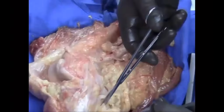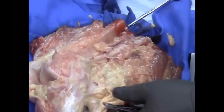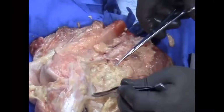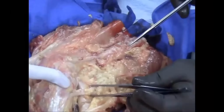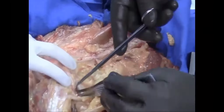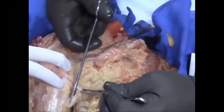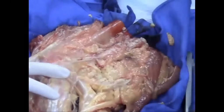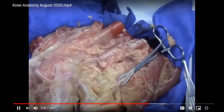So the next part of this section is identifying more of the semimembranosus, releasing it, and then we're going to show you the medial head of the gastroc. So as you can see here, again, semimembranosus, you can start to see the medial head of the gastroc there, but it's going to be a little bit clearer shortly. Okay, so semimembranosus is released. Underneath it, you can see the medial head of the gastroc comes up and inserts on the distal femur. And now it's very nice and clear right there.